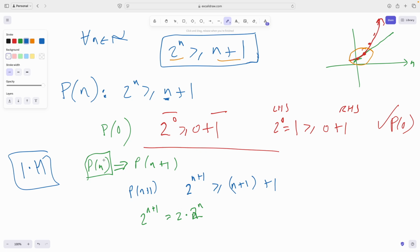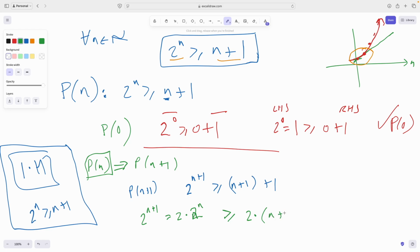So Pn is true, and what is Pn? It says that 2 to the n is more than or equal to n plus 1. That's the inductive hypothesis. That's what we're assuming to be true, and we can make use of that because 2 to the n is more than or equal to n plus 1, and we've got 2 to the n here. So that is more than or equal to 2 times n plus 1. Do you see how that works? We've replaced 2 to the n with n plus 1, and there's a more than or equal to because we've used the inductive hypothesis.